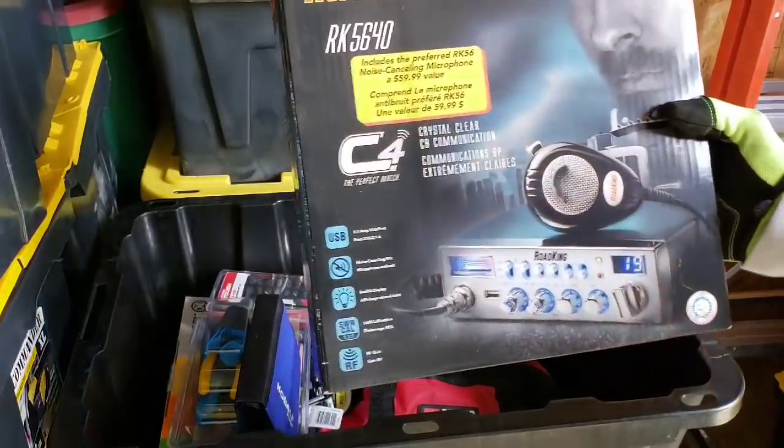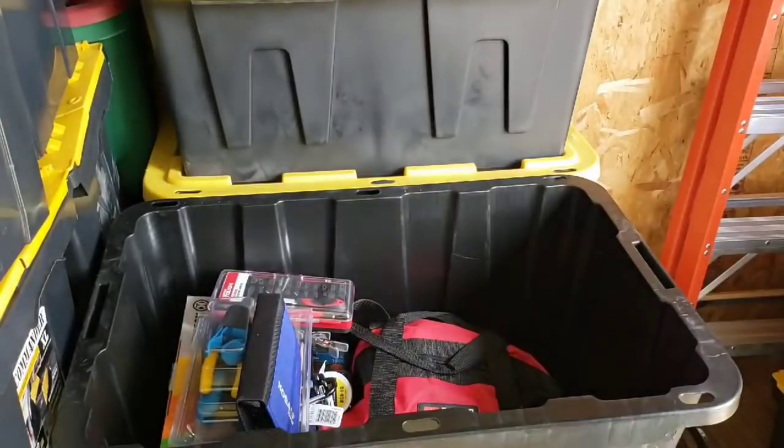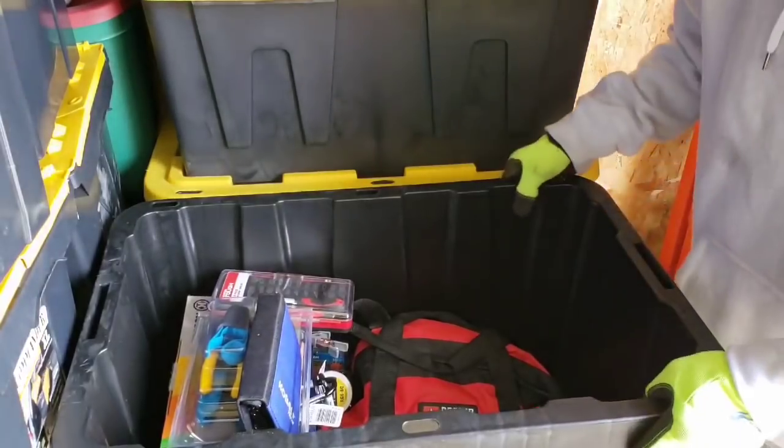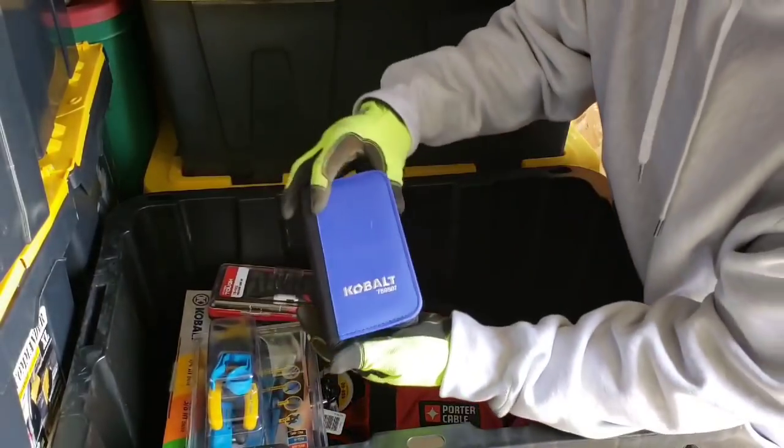All right, there it is. What do you guys think? How much is that? We're going to have to look that one up online. It looks like it's money, though, to me. What else? Look, this tote. Oh, my goodness. We were so lucky.